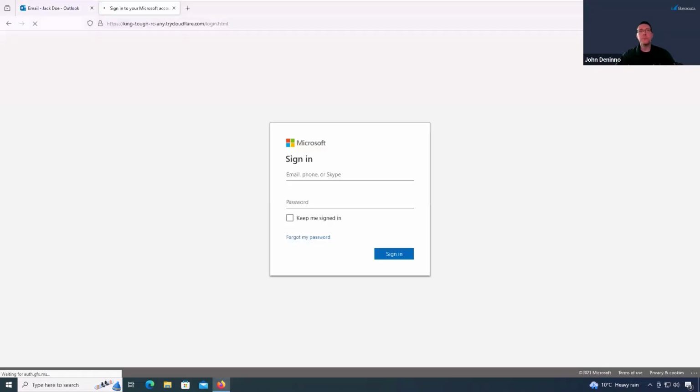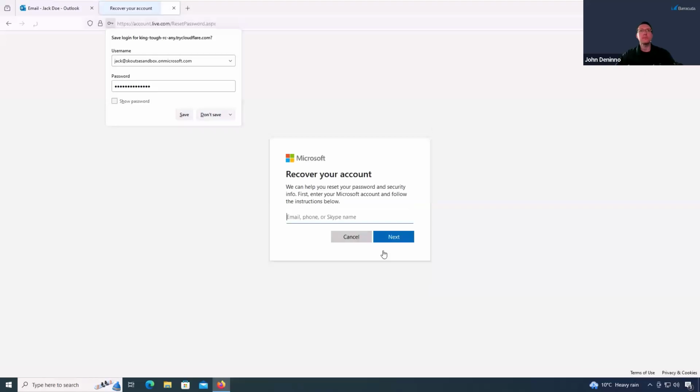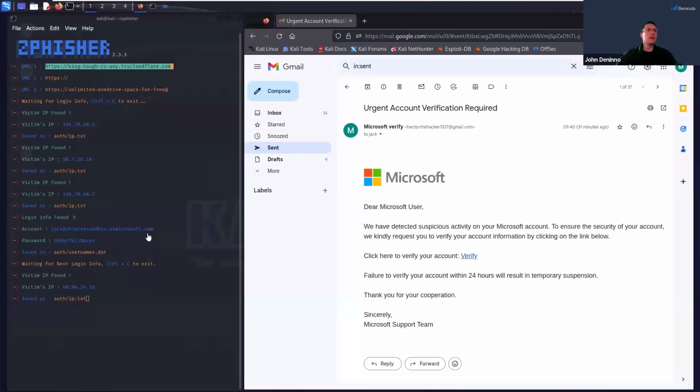So let's do that. And it brings us to a pretty convincing Microsoft sign-in page. So Jack is going to put in his username as well as the password and click sign in. Okay, it redirects us to the real Microsoft page. But what happened on the back end? Well, here it is. That tool was able to capture the username as well as the password. So obviously this spells trouble for Jack.